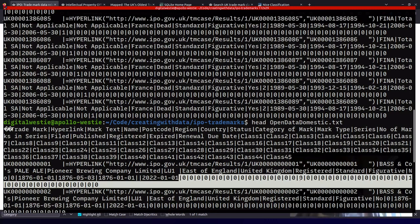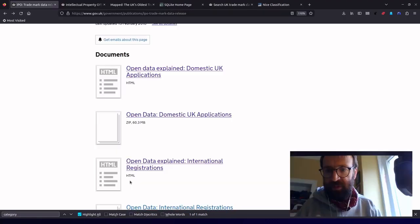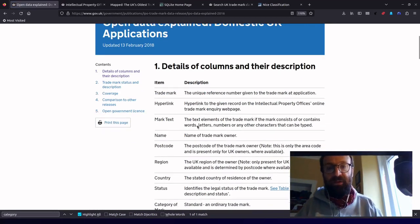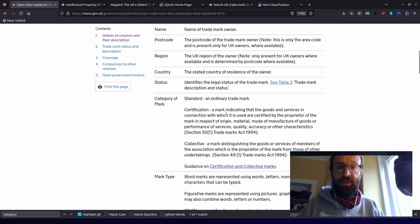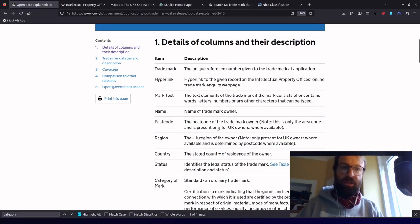Now, to make some sense of this, we're going to switch back to the IPO site to get some guidance. If you go over to Open Data Explained, UK Applications, you'll get an explanation of the different headings. Most of these are self-explanatory. And helpfully, we get a link so we can jump to the webpage for that trademark.